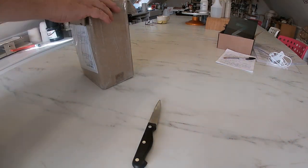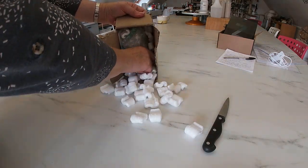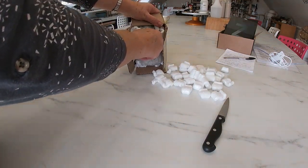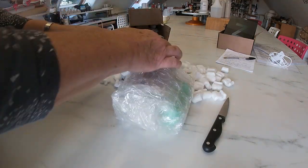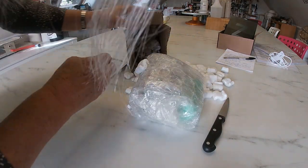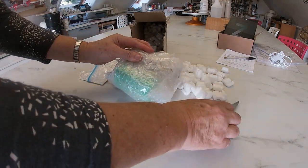Okay, fingers crossed, everybody. Hope you can see what I'm doing. So, lots of lovely peanuts. They're really good for packing, actually. Here it comes. Oh, it looks okay. Looks okay. Oh, there's a little note. What's that? I'll read that to you in a minute. Let's just see our new mug.